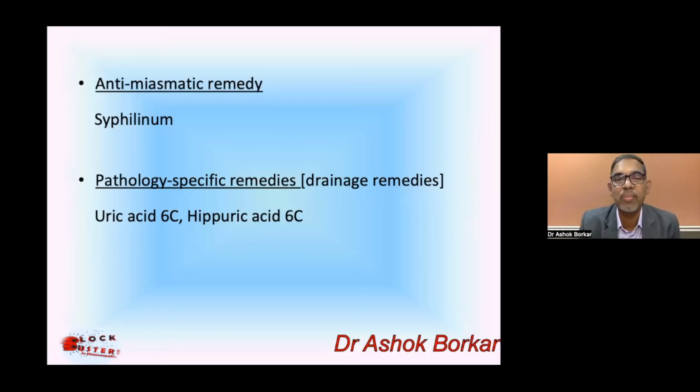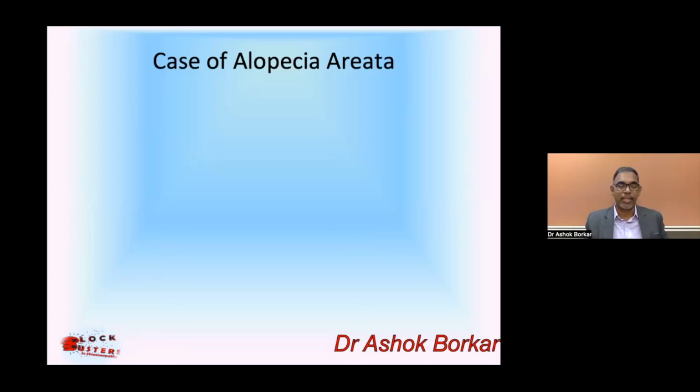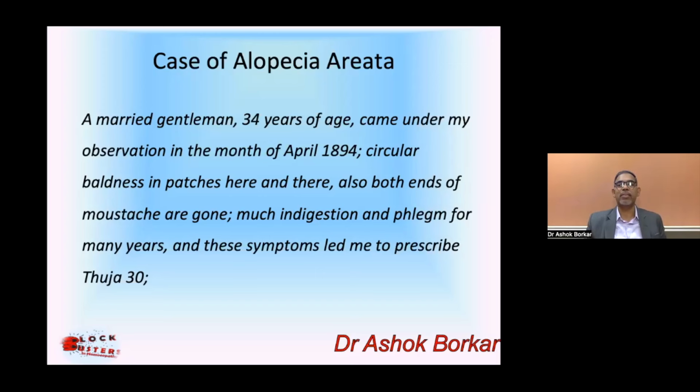Another case from Burnett. This is a case of alopecia areata. A married gentleman, 34 years of age, came under my observation in the month of April 1894, circular baldness in patches here and there. So round patches of hair loss. Also, both ends of mustache are gone. Much indigestion and phlegm for many years.